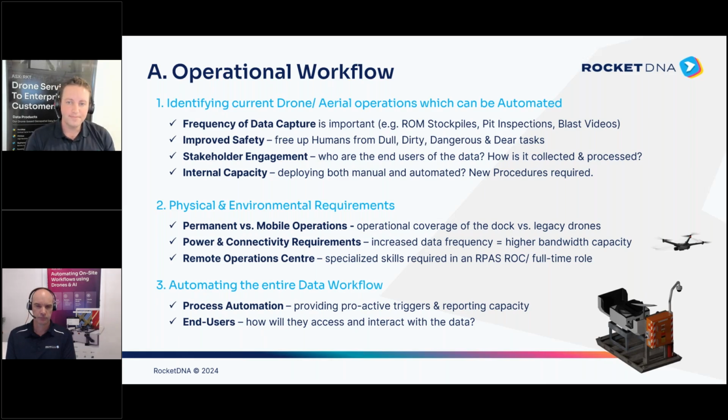As mentioned earlier, the dock really has a very big safety factor to it, removing humans from what I call the 4Ds. It's those dull, dirty, dangerous, and dear tasks, things that are important but have to be done on a daily basis. And really, the idea of deploying engineers out there to conduct just simple data capture tasks. The industry, and I think the labor market, is now evolving, where everyone's getting very comfortable using the software tools provided and leaving the data capture up to the automated systems. It's also really about considering how this data is going to be used.